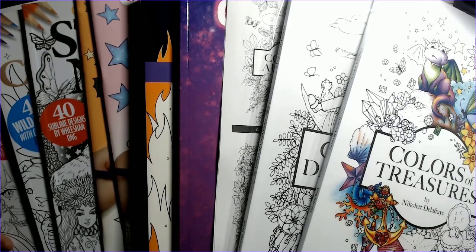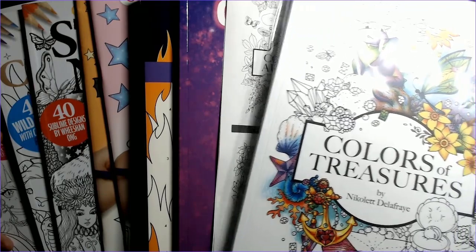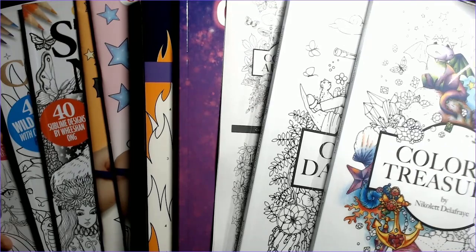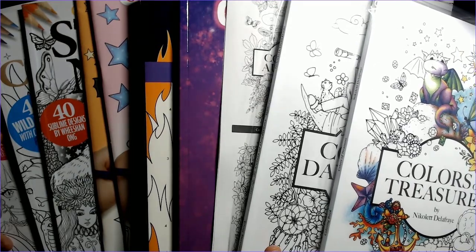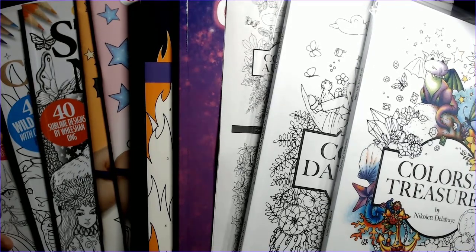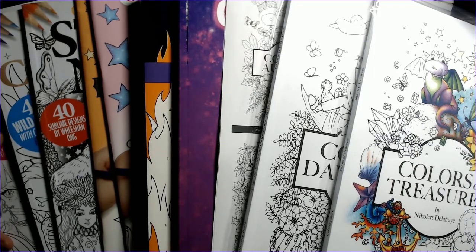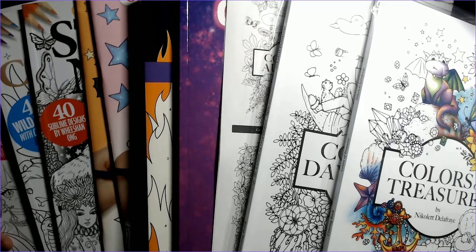We have some books from Nikolett Delafraye, a new to me artist. I actually bought 3 of her books that we're going to look at today. One of them's a digital download. Then Cute and Magical, the revised version that Alexandra Franzese did, and the new Disney Villains color by number that Thunder Bay Press put out. And a month ago, there was a deal where you could get 50% off if you bought 5 or more issues of Coloring Heaven. So we're going to show those issues as well.